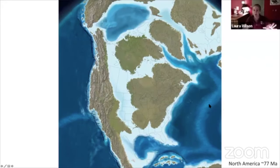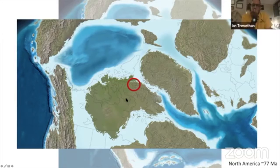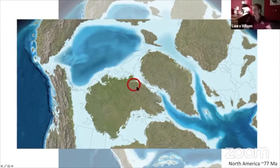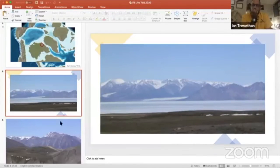Okay, so this is what North America looked like about 75 to 77 million years ago. This is actually a little bit older than the rocks that we're looking at. If we go up here, this is just focused in on the Arctic region. Right here I've circled Violet Island. This shows it above water, so that's why it's green. The rocks that we're looking at were actually marine. So now I'm gonna go back to where that slide was supposed to be.